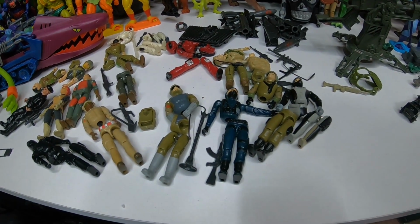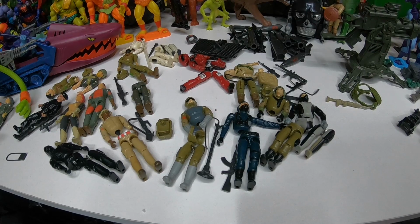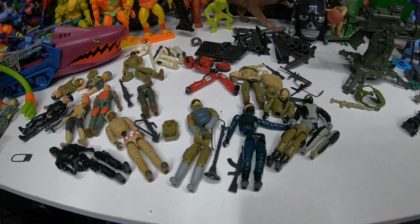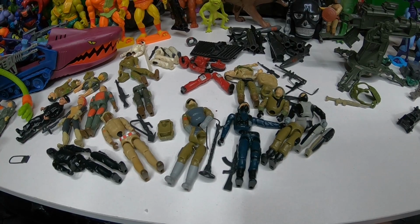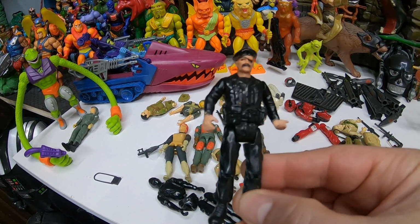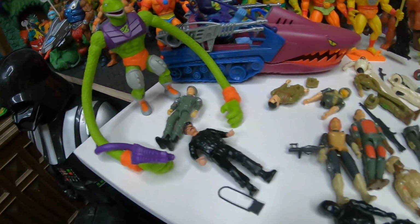Okay, getting into the figures, we have some good ones here, but a lot of them were disappointing because I couldn't see if there were breaks on them in the pictures. I couldn't quite see it, and then I learned the hard way that a lot of them do have broken thumbs or broken crotches and stuff. But there are some good ones in here, and for starters, there's one non-G.I. Joe figure here. I think it's a Sergeant Rock figure, like a $10 figure. I already showed you the Hawk over there, so.